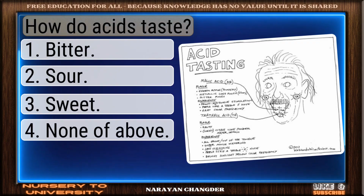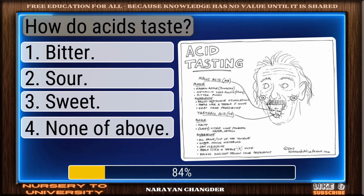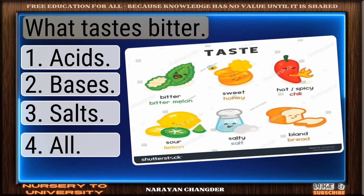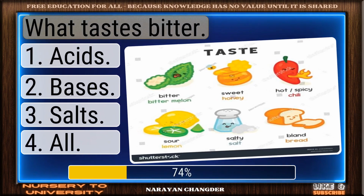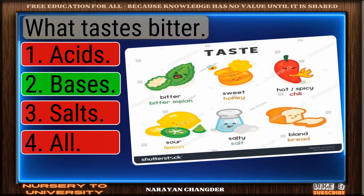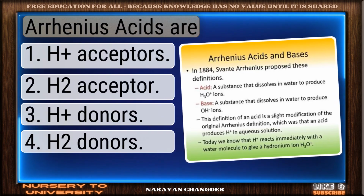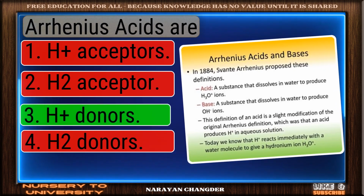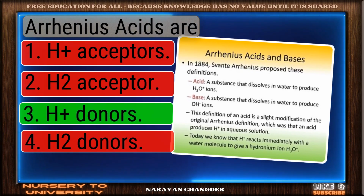How do acids taste? Perfect. Sour is the correct choice. What tastes bitter? You chose bases, and it is correct. Arrhenius acids are. Exactly. H+ donors make sense.